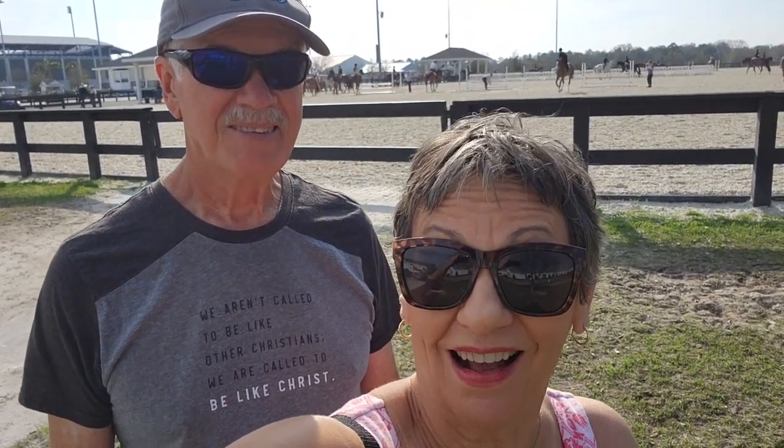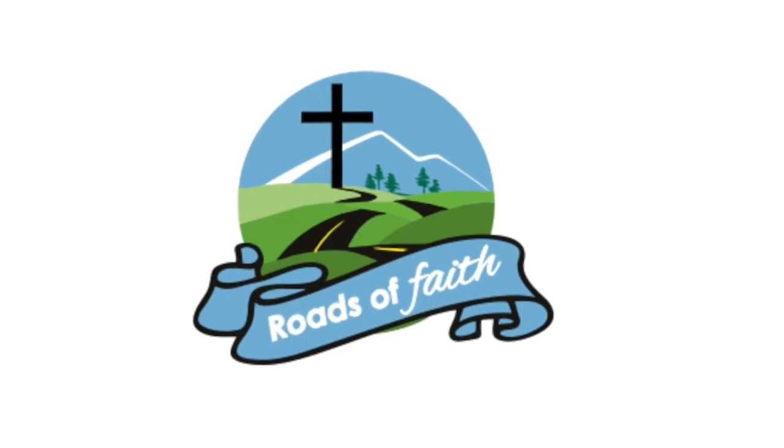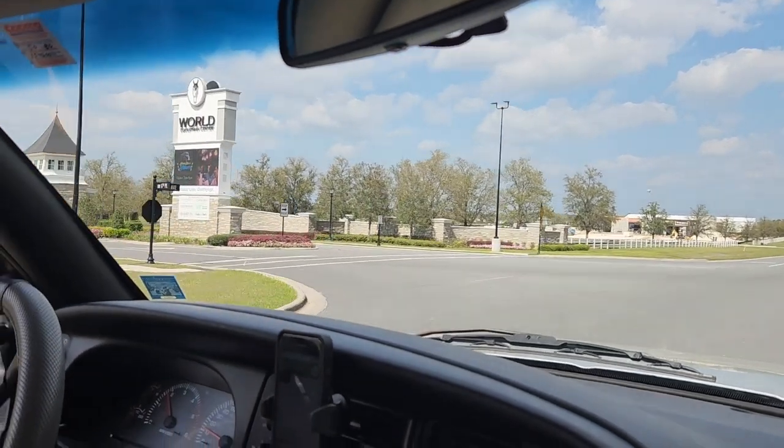For the love of horses and dogs, World Equestrian Center in Ocala, Florida is the place to go. And it's free. Let's go down that road. We're here.